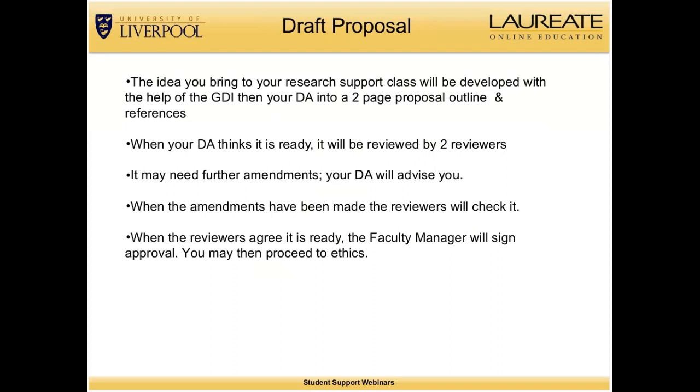Okay, so the idea for your research support class is to have your proposal approved, as we've been looking into. First of all, you'll be given help with that by your general dissertation instructor, and then following that, your dissertation advisor, and ultimately you'll be looking to put together a 2-page proposal outline, including references.